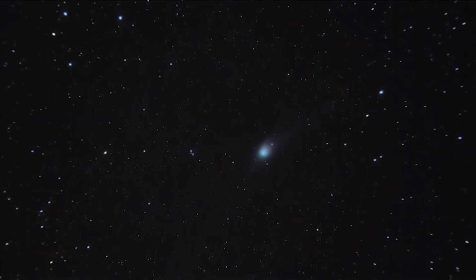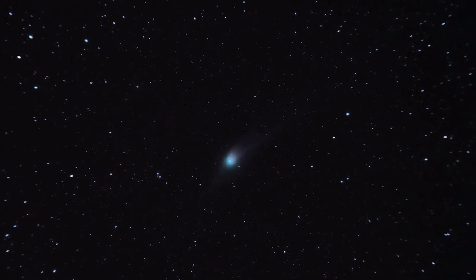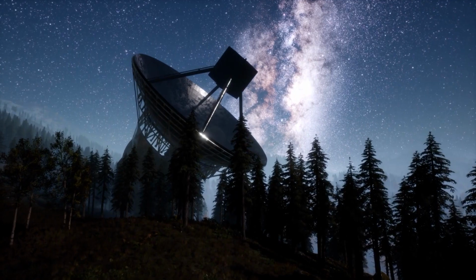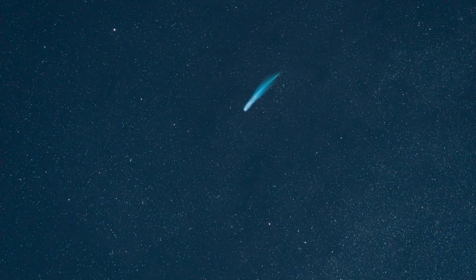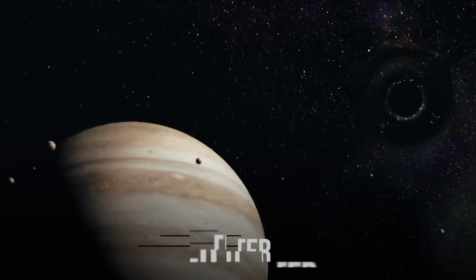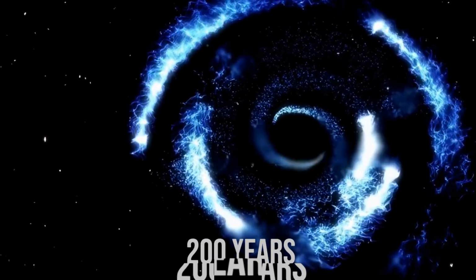Introduction to C2022 E3. Comet C2022 E3 is a long-period comet that is currently on its way to Earth. This is a unique opportunity for astronomers and stargazers alike to witness a rare celestial event. The comet's nucleus is estimated to be between 1.3 and 4.3 kilometers in diameter. It is classified as a long-period comet because its orbit's period is greater than 200 years.